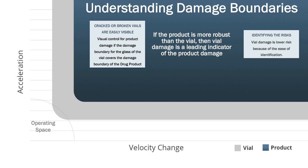On the same graph, if you keep going up and to the right a little more, you get into the blue area, which is our product damage boundary. And at that point, that's where shock events are actually damaging the product in the vial. Now, the good thing about the way this particular failure mode is set up is the vial is always going to be a leading indicator of product damage. So if the vial is damaged, then we know that there's an issue. Product damage is much more difficult to address because it's not always visible. In fact, frequently product damage is not visible. And so by having vial damage ahead of the product damage, we actually have a somewhat lower risk profile when we look at that.